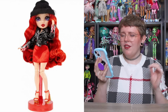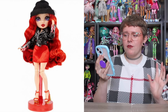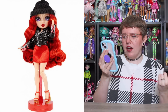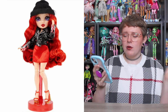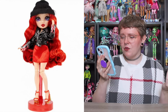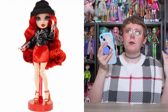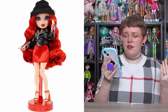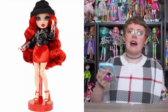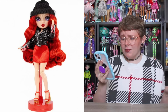I like the jacket. I think it's a very similar cut to jackets that we've gotten from Rainbow High before, but it's a different color with special flame printing because Ruby has a lot of fire motifs in her design, and I do think that it looks really good. The dress underneath is super, super simple, so it's not anything outstanding, but I do think that as a staple piece to use for restyles or to layer on top of other stuff, it's a really good one.